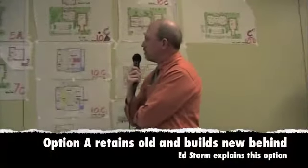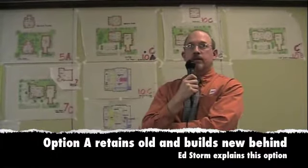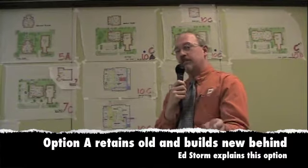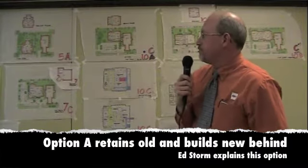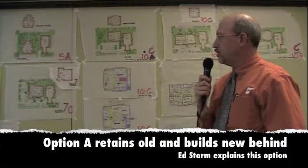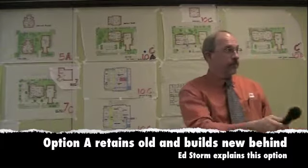Okay, the next concept then is, Ray or Ed? Ed, do you want to come up and talk about this one? Or both of you? Why don't you both come up? So this one is the existing building and adding a new structure to it and minimizing the impact as much as possible.